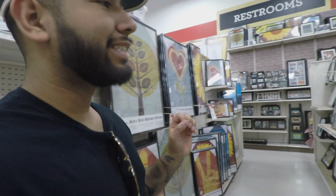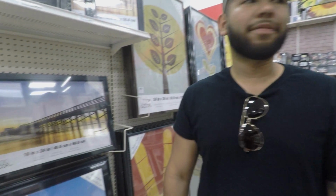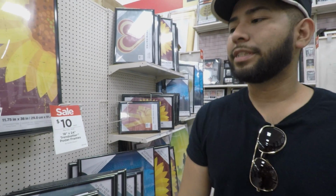And the thing that I knew in Hobby Lobby is that you can draw whatever you wanted and take it to them and they actually frame your drawing. But here it looks like they have a wide variety of frames that you can actually use, and they do have sales too. So this is a good plus.